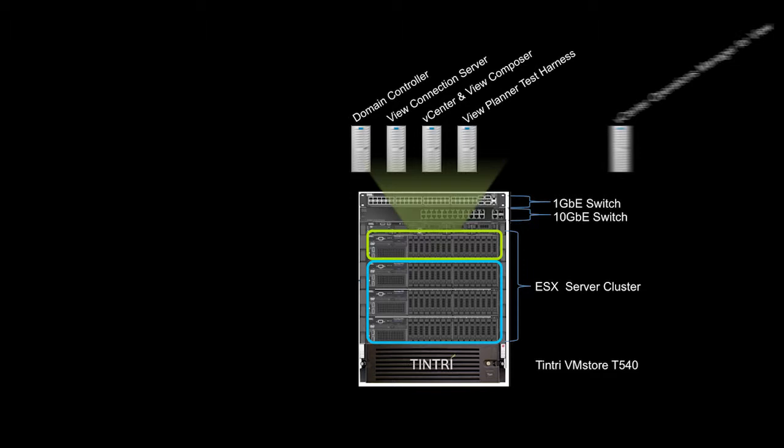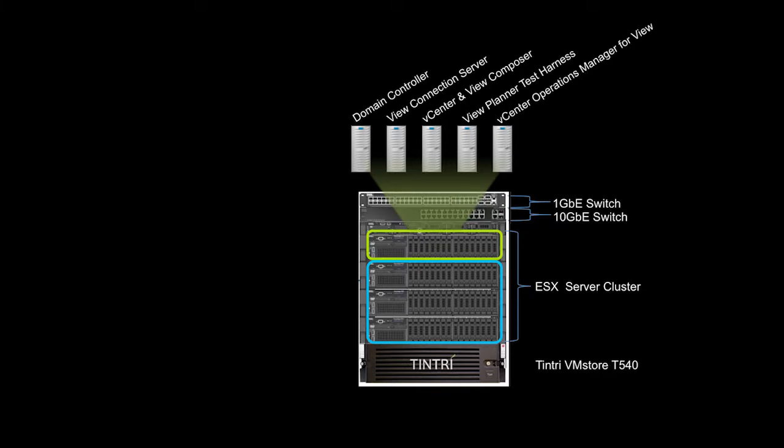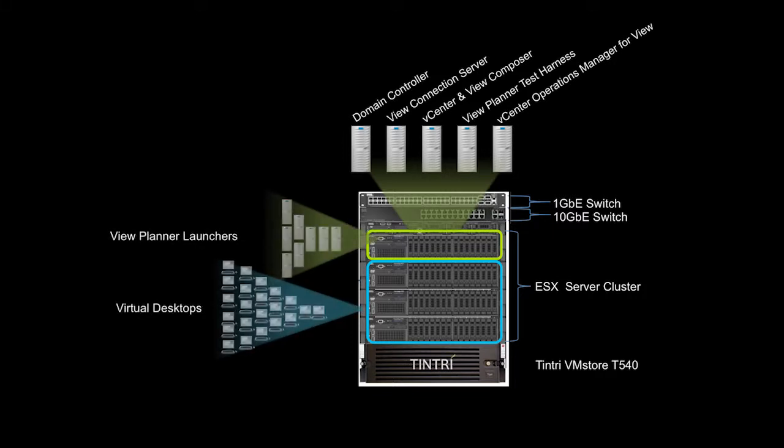We ran 4 VMware servers, which mounted the Tintri storage system using NFS over 10 gigabit Ethernet. We explored the out-of-box setup experience of Tintri VMstore, as well as the ease of use and performance of deploying the VDI environment. To understand the VDI performance, we ran 500 virtual desktops on 3 servers.